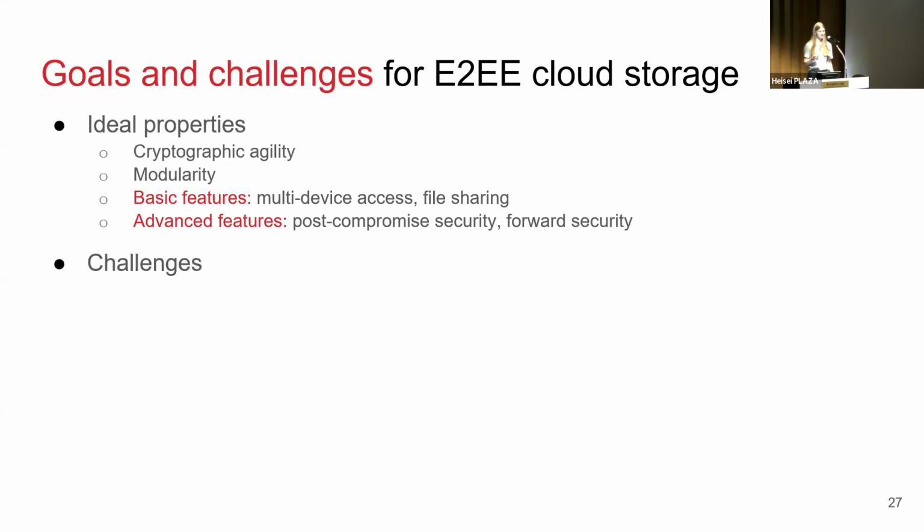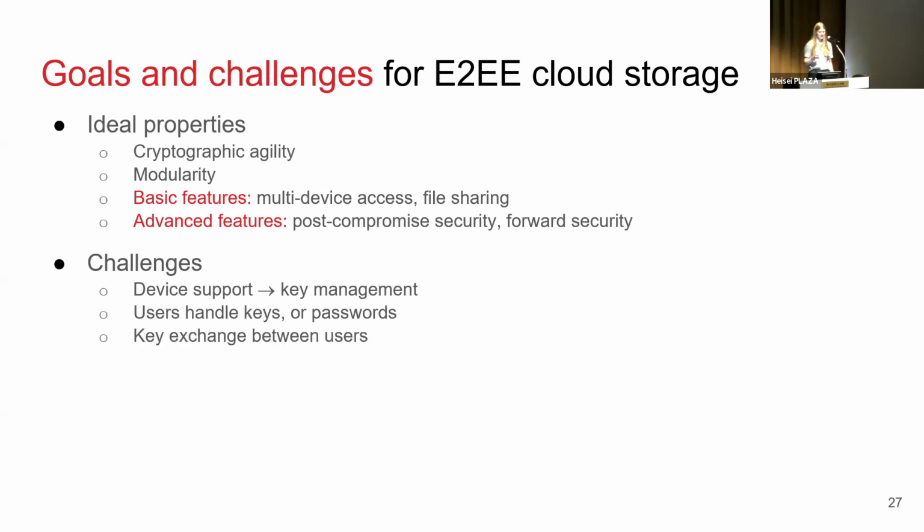However, achieving these things is challenging. First of all, supporting multiple devices leads to a key management issue, and this means that users have to handle keys or passwords. Additionally, if we want to share files between users, we have to find a way to do a key exchange between them. And furthermore, achieving post-compromise and forward security is more challenging in the setting of end-to-end encrypted cloud storage than in, for example, messaging, because the data here is persistent.